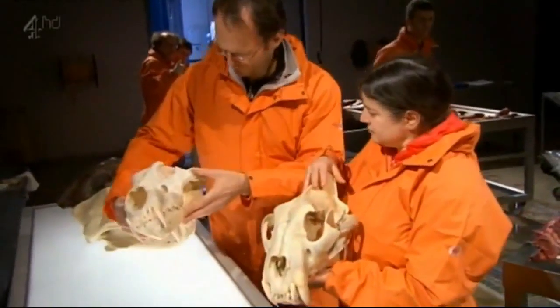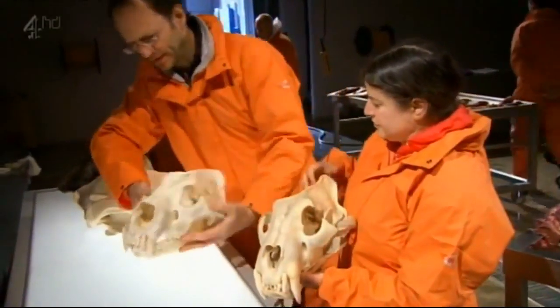This is the tiger. Actually, I'm not sure now. What have we got? Yeah, this is the tiger. That's a long one, yeah. And okay, I've got the lion.